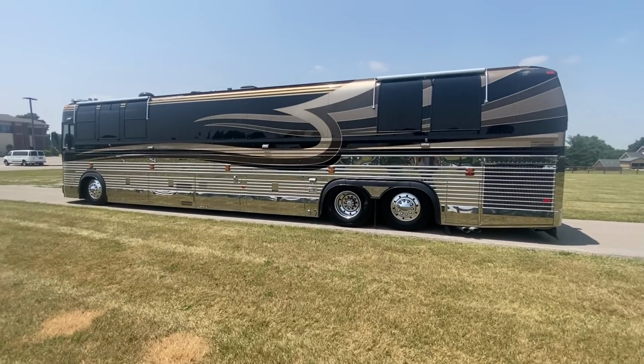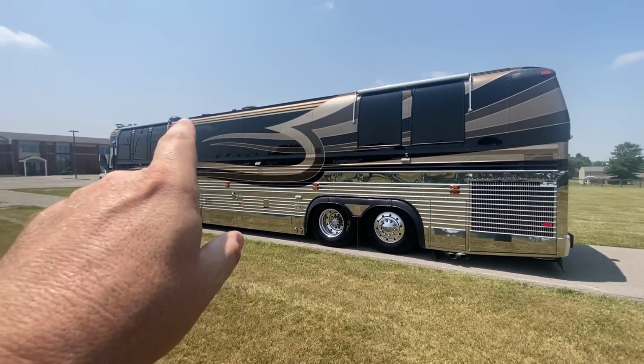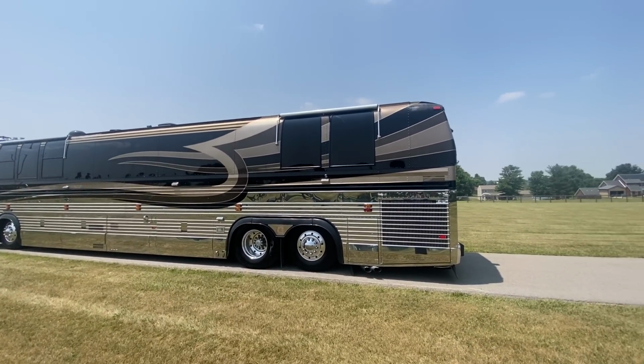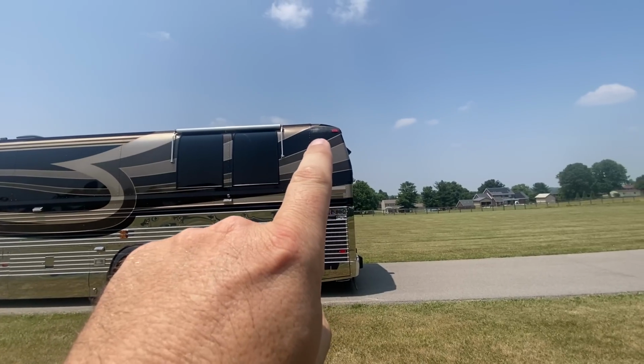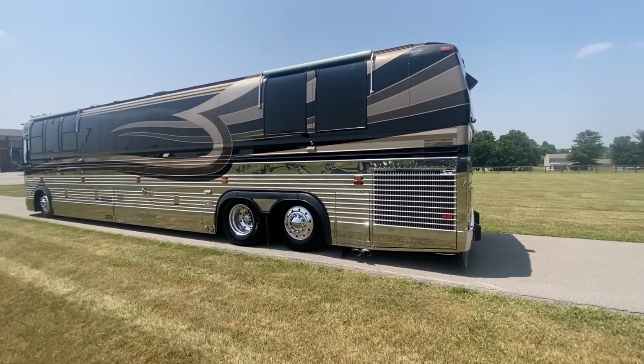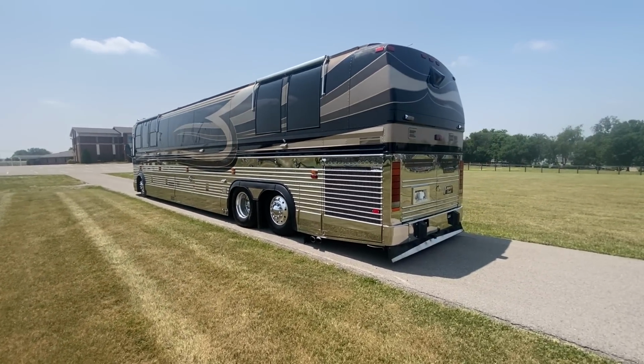So walking around this coach, as you can see, the paint shines beautifully, but along the top, right around here, there's a little clear coat failure. And then you've got to go all the way back to the back cap and see right here the next part of it. And the rear cap, a little bit more, the front cap, and all that stuff. I just want you to know about it.